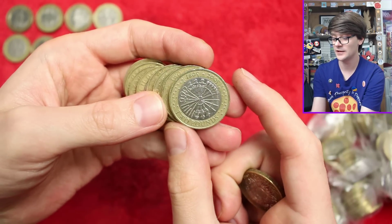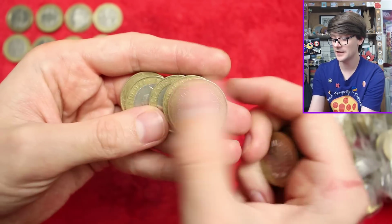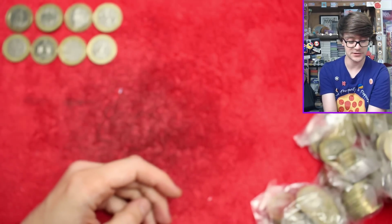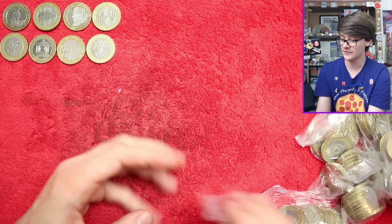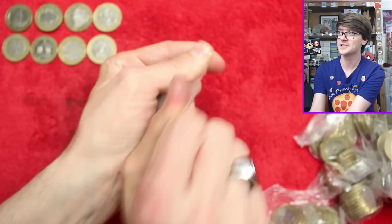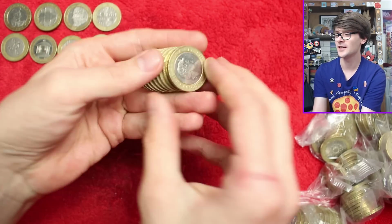Then we've got the gunpowder plot, Guy Fawkes. But yeah, this one is to celebrate, how many years is it? 25 years? It was made in 97, so it's actually got to be more than that. To celebrate the anniversary of the bimetallic £2 coin. 25 years, isn't it? I don't know.